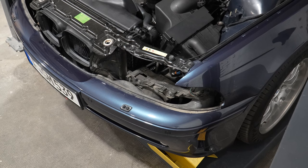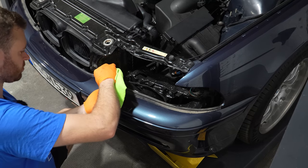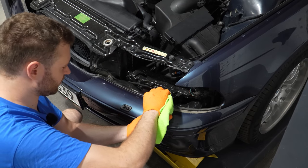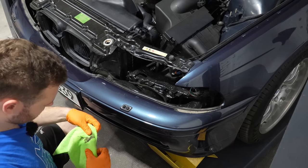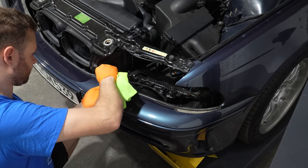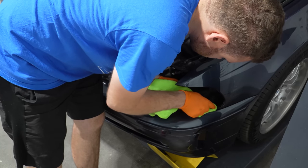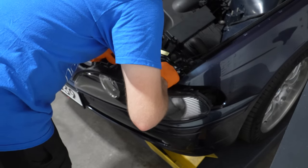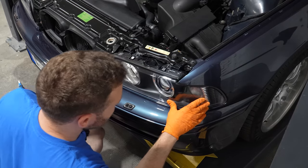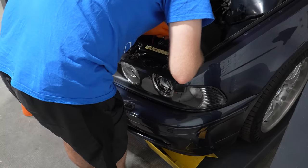A spot of cleaning is needed. I'll need to polish the bumper again. So I made a few scratches when I was removing and installing the headlight. Gotta be careful with this tab here, not to break it.